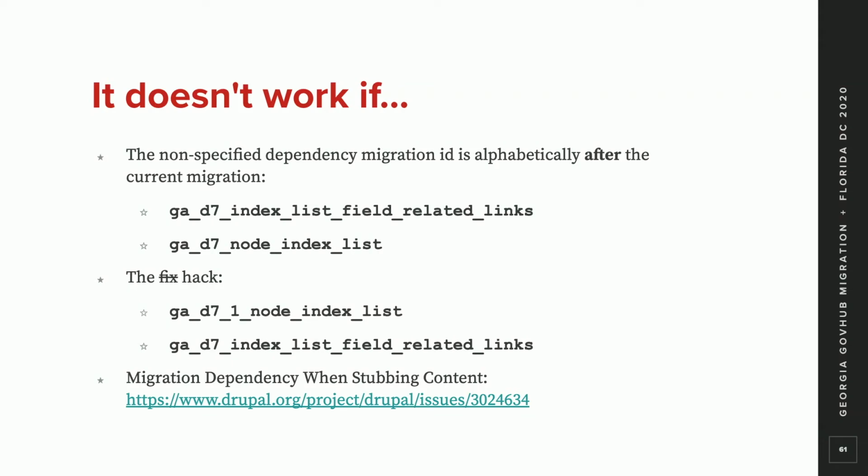I did create an issue on Drupal.org. It's a very edge case scenario here, but it was kind of a weird thing to discover and sort out.